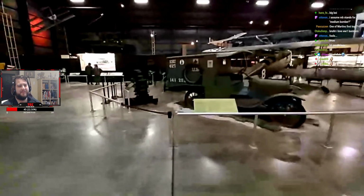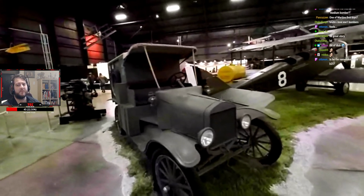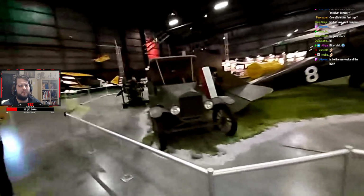Over here we have a Ford Model T ambulance, which is very important during the war. You needed ambulances to get people away from the front lines, away from plane crashes, to help get them to an actual hospital. Because back then, every minute really did count on whether or not you could save someone's life.